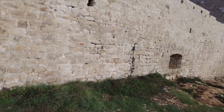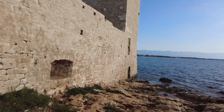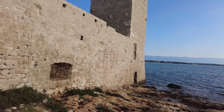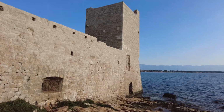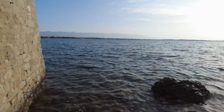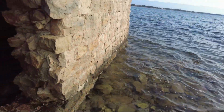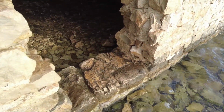You wouldn't be putting a rifle or anything through there. I don't think they were invented yet in 1347 when they suggest this was being built or had been built. Now I've been able to get right up to this door here, or this entry point. Where am I? There's my hand.